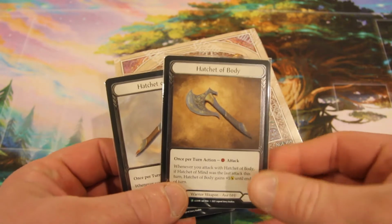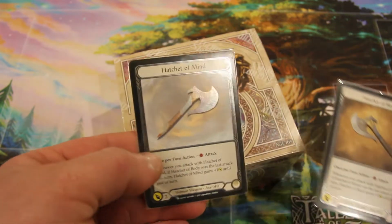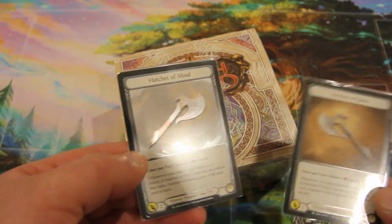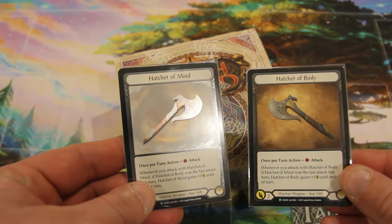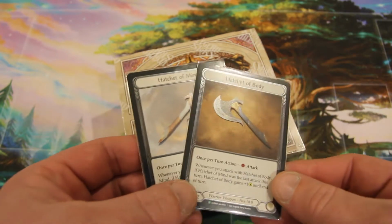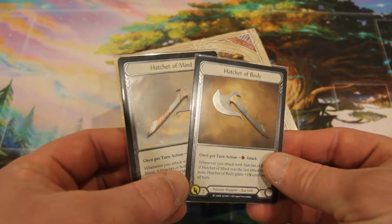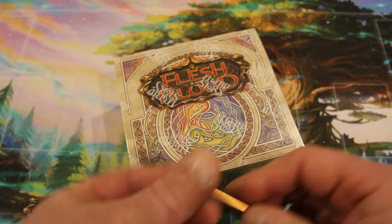We have the Hatchet of Body in Cold Foil promo and the Hatchet of Mind. Got these from Singapore. I got them off of the Oceanic Trade. Not bad price for them. Pretty happy with them. They look amazing. Anyway, that's enough about that, and let's rip into the box.